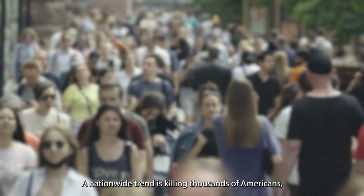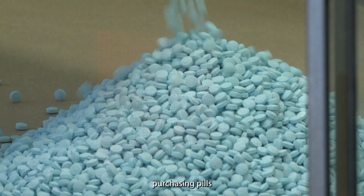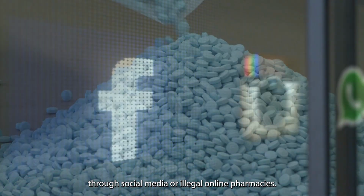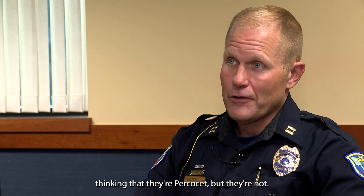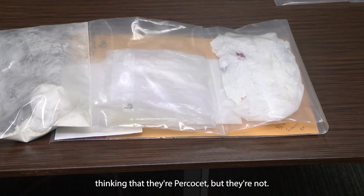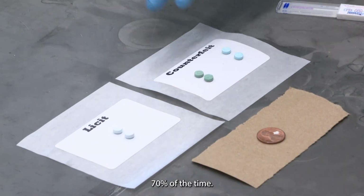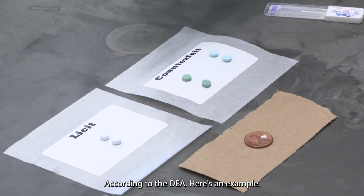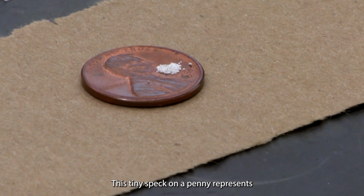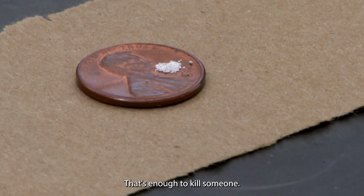Right now, a nationwide trend is killing thousands of Americans, purchasing pills through social media or illegal online pharmacies. People are buying the pills thinking that they're Percocets, but they're not. They're fentanyl, and that's where people are getting in trouble. 70% of the time, those pills are laced with a deadly drug, according to the DEA. Here's an example. This tiny speck on a penny represents 2 milligrams of fentanyl. That's enough to kill someone.